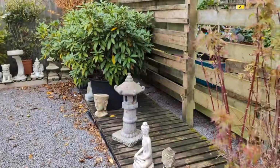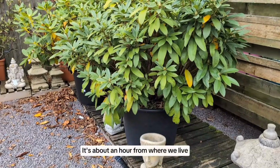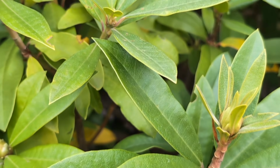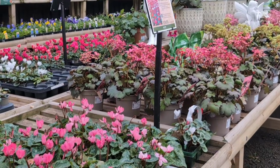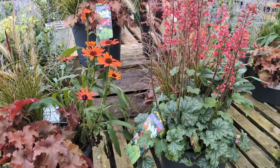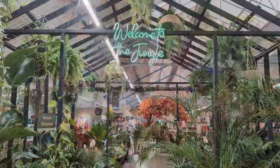Me and Tony decided to take a day out to Wenvoe Garden Centre, which is up near Cardiff. We weren't really looking for anything in particular, but we just decided to go there as we hadn't been there before, and they did have some lovely plants. Plenty of plants for outside areas, and they also had a beautiful indoor jungle section.